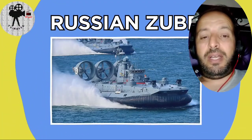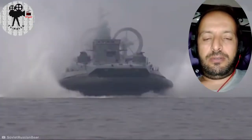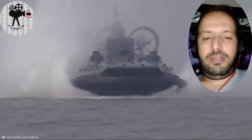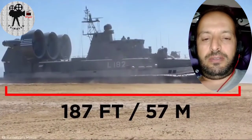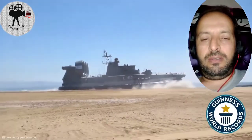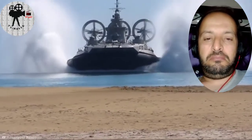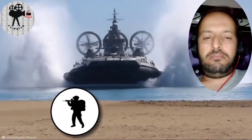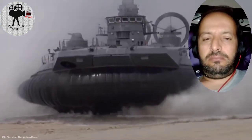Russian Zuber. They say that everything is bigger in America, but whoever said that clearly hasn't seen this gigantic Russian hovercraft. The Russian Zuber is a 187-foot-long, 350-ton landing vessel that holds the Guinness World Record for world's largest hovercraft. This air-cushioned behemoth is used by the Russian military to move troops and equipment across land and water. It can even venture across unprepared coastlines.